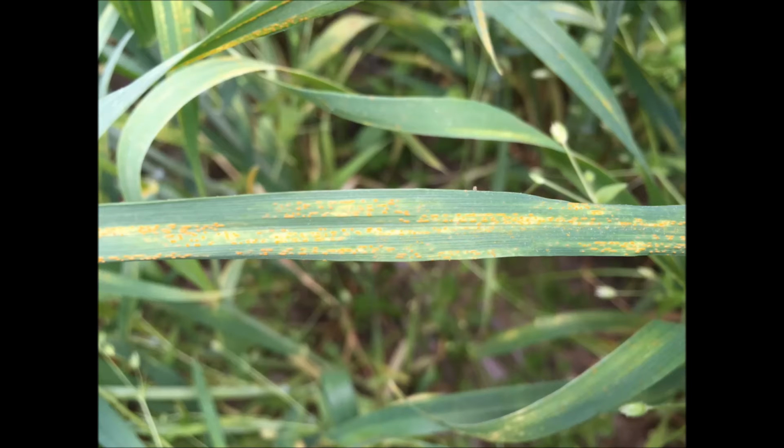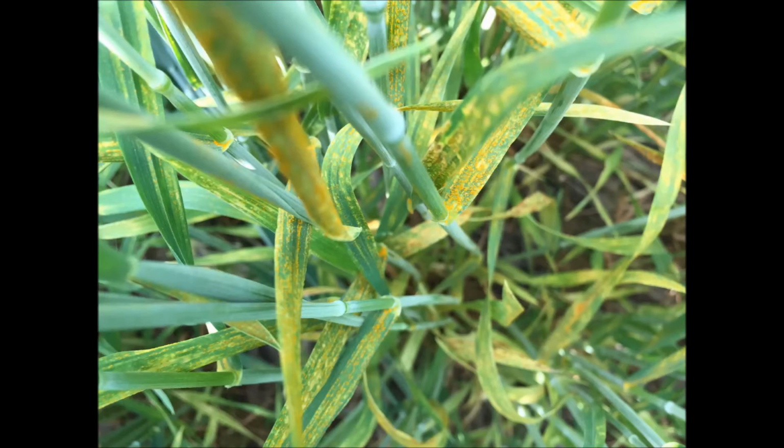So I'd encourage you to make sure you're talking to your Pioneer sales rep and learn which varieties are more susceptible or less susceptible to stripe rust. Or if you have a competitive or other seed variety planted, be checking with your seed supplier and see what the genetic tolerance to stripe rust is.